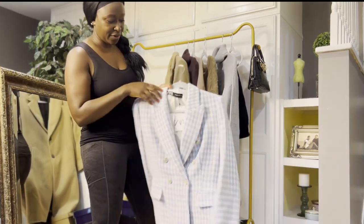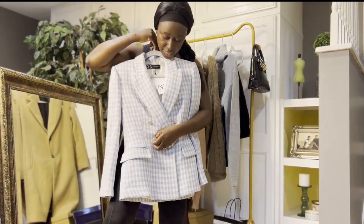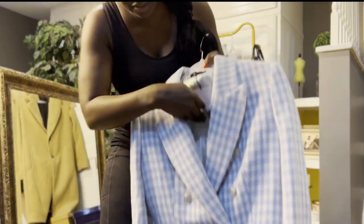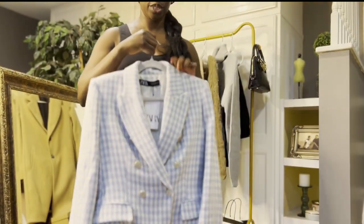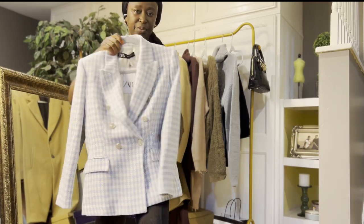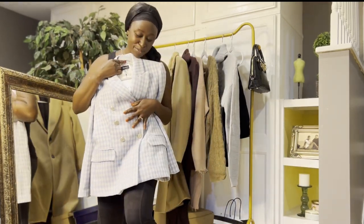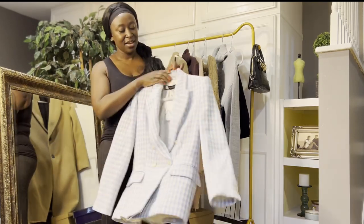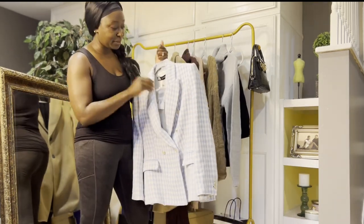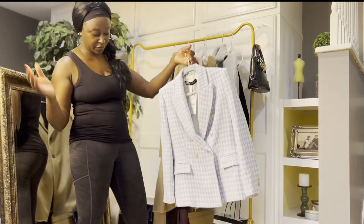This little number I caught on sale. It is a blazer, double breasted. The detail on the button, I don't know if you can see it, but yeah, little detail on the button is really cute. So I could accessorize it in silver or gold. And I just am excited to throw these on with a pair of jeans or something. I think it would look really cute and classy. But yeah, I caught it on sale for pretty much 50% off, so it's only $50.